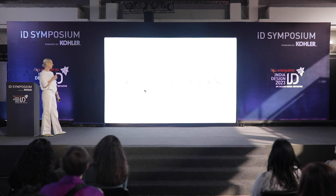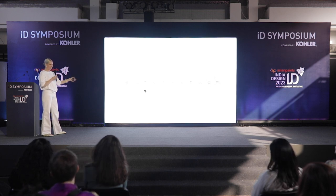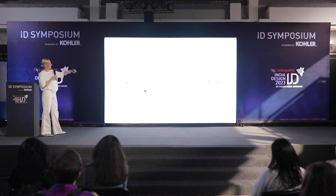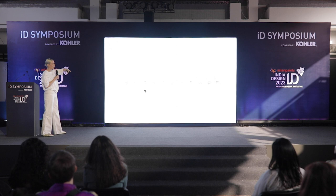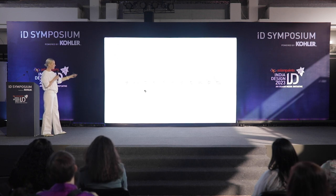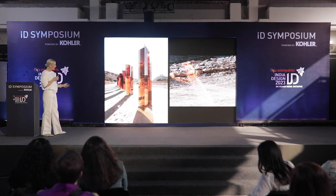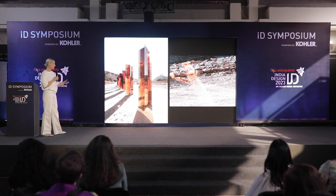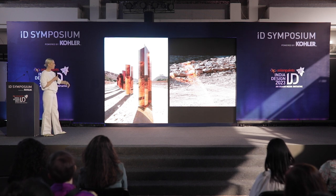So for this project, I again created these monoliths, but they are all slightly rotated so that depending on the sun will hit it from one direction, you can see that you also get the same shadows. But because of those different reflective angles, you get this myriad of reflections happening. So during the day, the installation looks like this. They really feel like very solid colored mirrored columns.